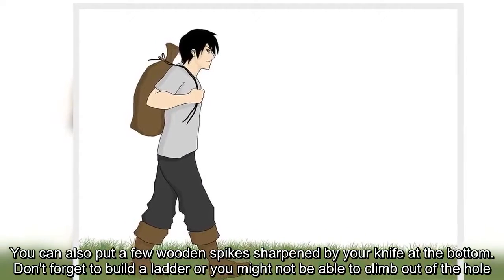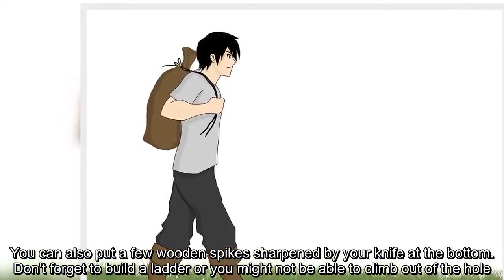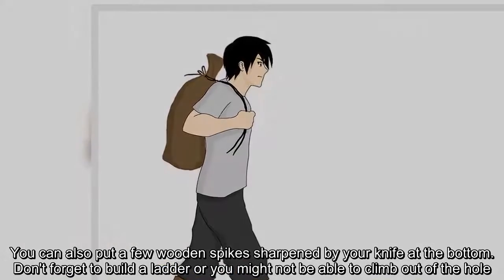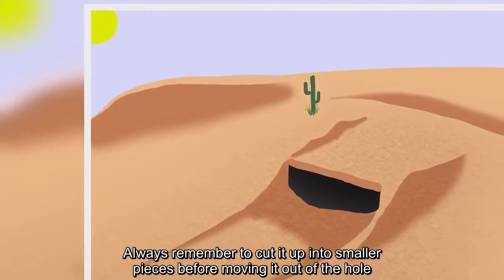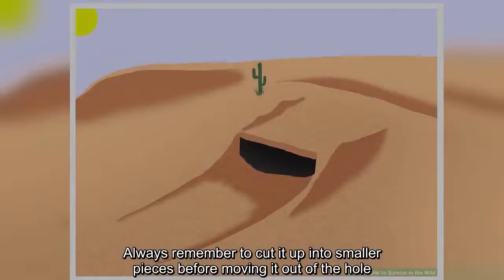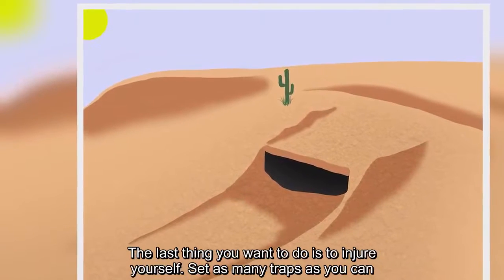Don't forget to build a ladder or you might not be able to climb out of the hole. Always remember to cut it up into smaller pieces before moving it out of the hole. The last thing you want to do is to injure yourself. Set as many traps as you can.